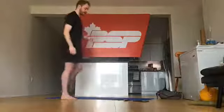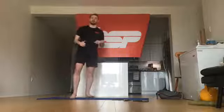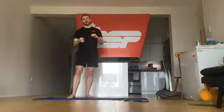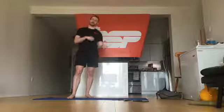So we're going to start off with a plank variation. We're going to start off with a regular forearm plank. We're going to do 10 seconds there, rotate into a side plank, 10 seconds, rotate to the other side, 10 seconds, and we're going to do that twice.